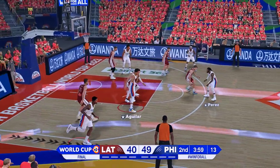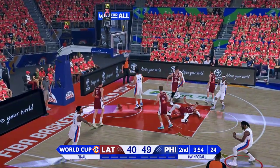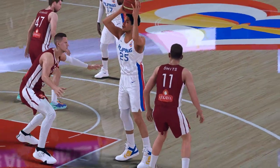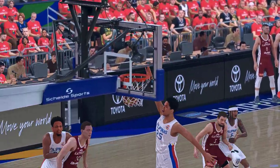Aguiar passes to Perez. And he jams it with authority. Oh, that's great TNT, baby. Explosive. That was pretty. And he just has that effortless knack for getting inside.